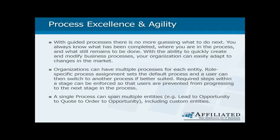So if you go from a lead to 3 different custom entities and never touch the opportunity, this won't be a problem because the new guided process will allow it and it works, and it'll actually create the entities from one to the other. It's very impressive.